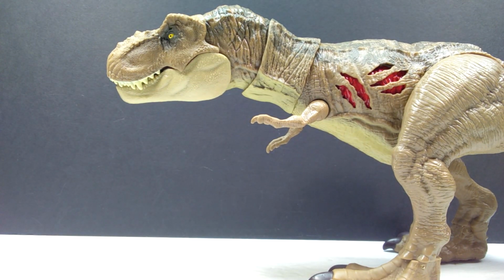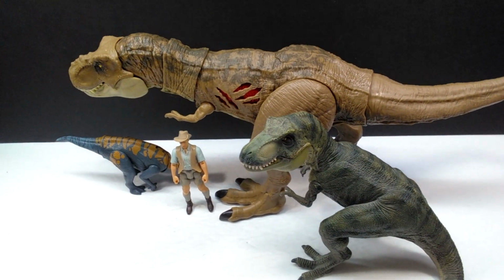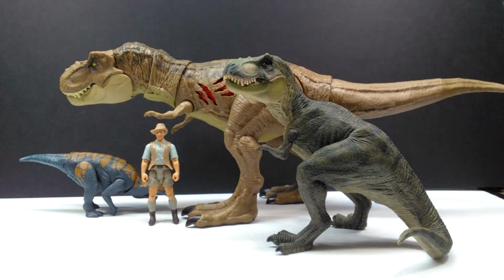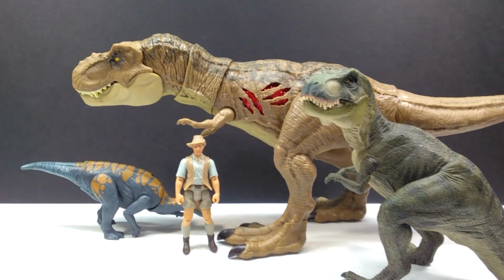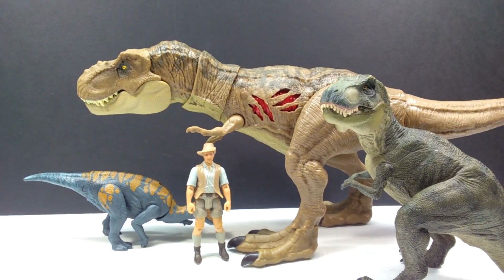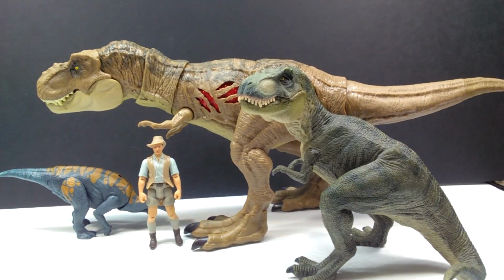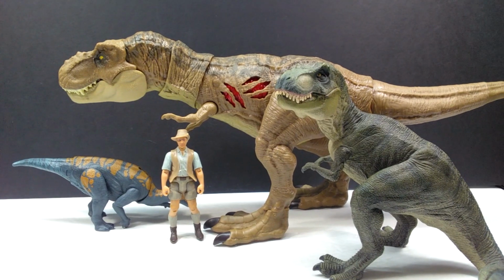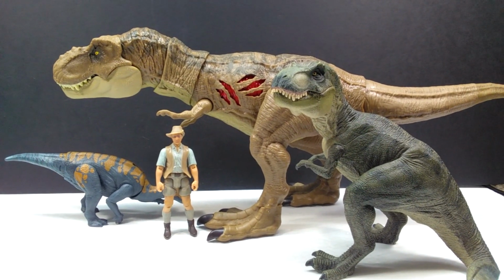For a size comparison, here are our usual review suspects, with Mr. Papo T-Rex, the Attack Pack Dilophosaurus, and Robert Muldoon next to our newest extreme damage Tyrannosaurus Rex. You can definitely see how they stack up size-wise, but if you already have an Extreme Chompin' Rex prior, you obviously know the size because it's exactly the same sculpt with some new additions like the battle damage, but the sculpt is still the same size as all the previous Extreme Chompin' Rex figures.